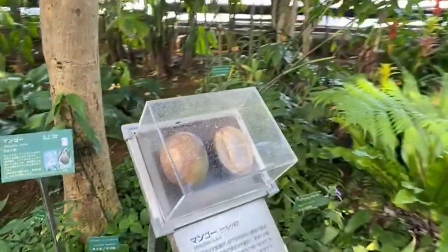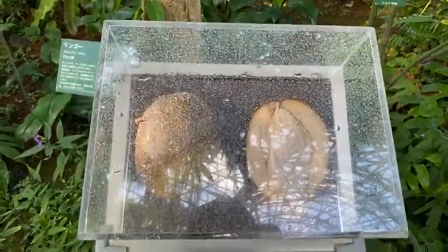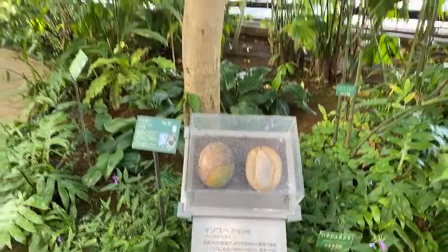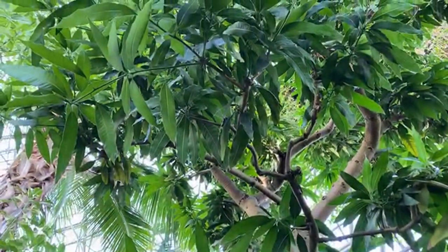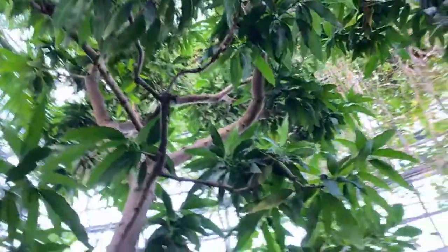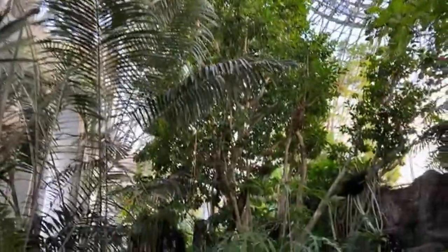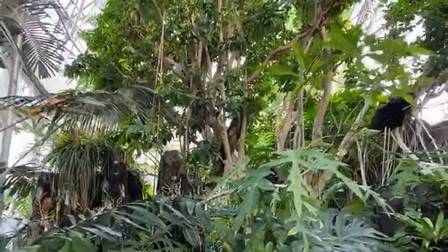Oh, it's a mango tree. Hey, guess what? Underneath the mango tree, my darling and me. Check it out. Da da da da. Dr. No, underneath the mango tree.